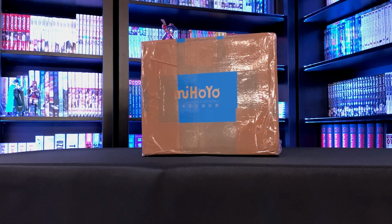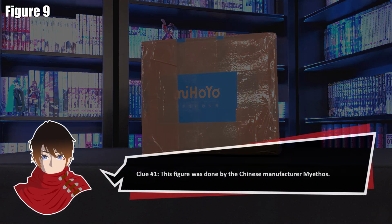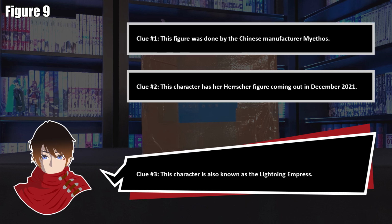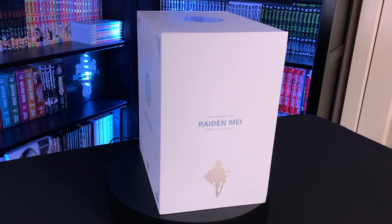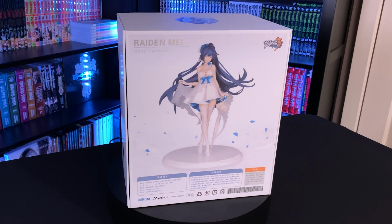So here is a MiHoYo box. This kinda gives it away. But let's jump into it. Here are my new clues. Clue number 1. This figure is done by the Chinese manufacturer Mythos. Clue number 2. This character has her Herrscher figure coming out in December 2021. And clue number 3. This character is also known as the Lightning Empress. If you guessed Mei Raiden, you're right. Raiden is a character from the game Honkai Impact, which is a game I do play often. So let's get her set up and go over her.